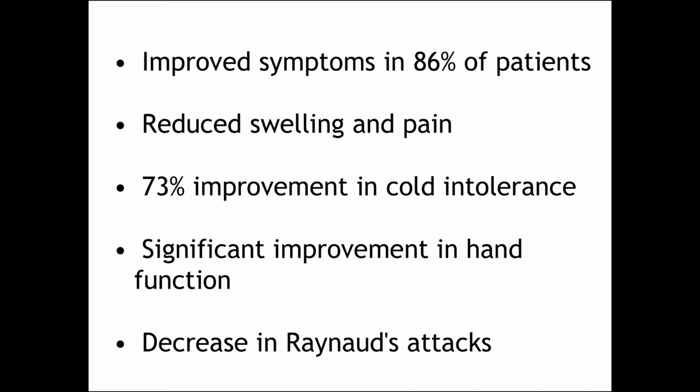So what we found in this study was improvement in symptoms in 86% of patients, slightly better than the previous approach. There was reduced swelling and pain, 73% improvement in cold intolerance, significant improvement in hand function, and a significant decrease in Raynaud's attacks. So again, a fairly effective treatment.